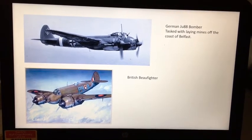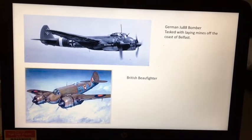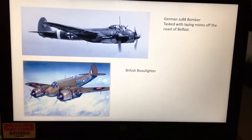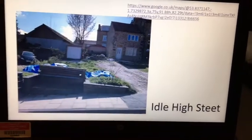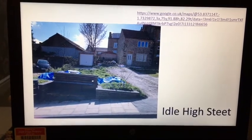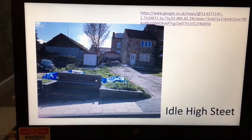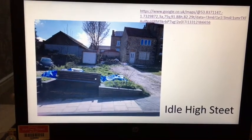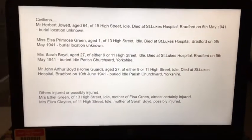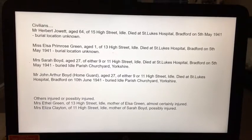Unfortunately, the German plane lost control and crashed into two of the houses on Idle High Street. The two houses were on the place where this memorial bench is positioned. There are houses up both sides of the street, but there is just an empty gap where the houses once stood. Now, there were many civilians in the houses who died because of their injuries.